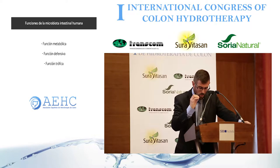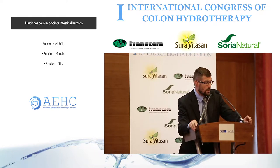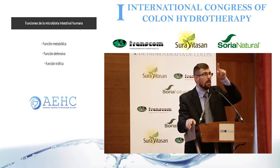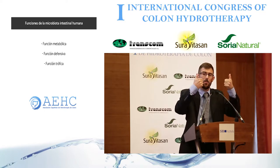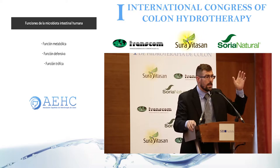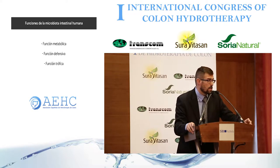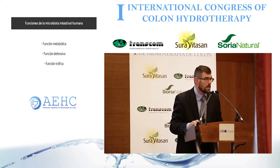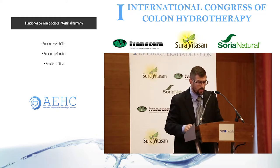Then we have the trophic function, the interaction of the bacteria with the epithelium to regenerate the epithelium cells. This is very important because the enterocytes and the caliciforms, when they become old, when we have the stem cell, they are pushed by the daughter cells, the mother cells, then we have the daughter cells, and in the next bowel movement, the old cells are eliminated, and that helps with the regeneration of the daughter cells. And that's why it's so important that we cannot be eating all day long. If we are eating all day long, our cells are working in secretion and not in mobility.